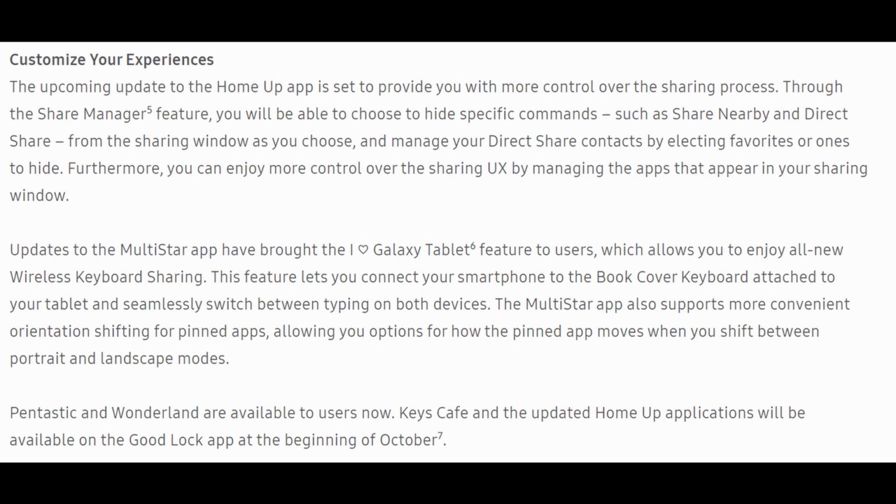Pentastic and Wonderland are available to users now. Keys Cafe and the updated Home app applications will be available in the Good Lock at the beginning of October. So they just keep on adding, improving, and editing the Good Lock app for Galaxy phones, and it's amazing.